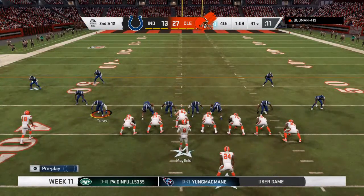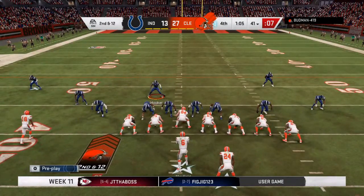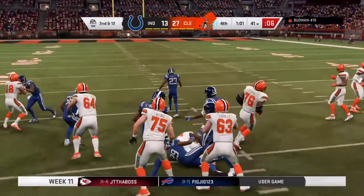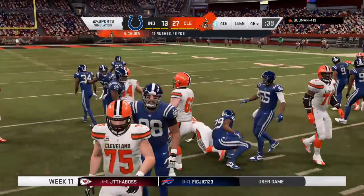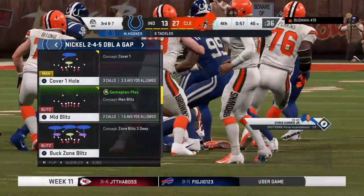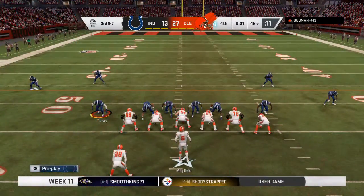An interesting and intriguing decision there defensively because they kept extra DBs on the field despite seeing the multiple tight end look that came out for the offense. I thought they were going to switch out of it. I didn't know if they felt they didn't have time or what the case was. Well, in any event, the extra speed allowed for great penetration as they stuffed that one behind the line of scrimmage. The Browns on 3rd down.